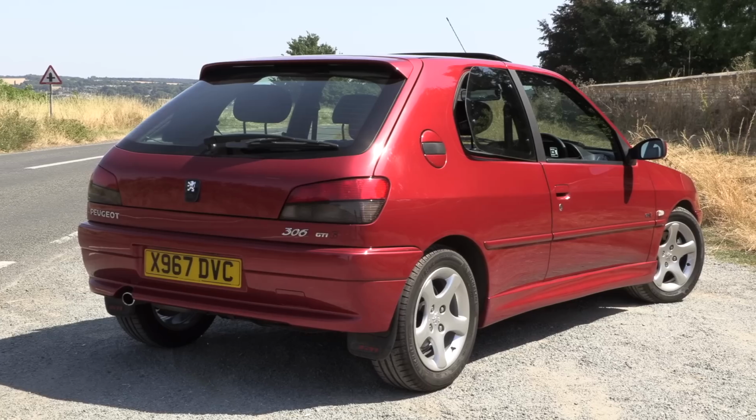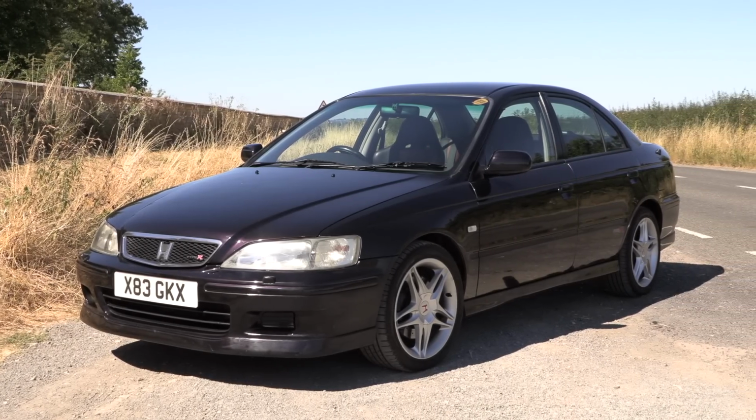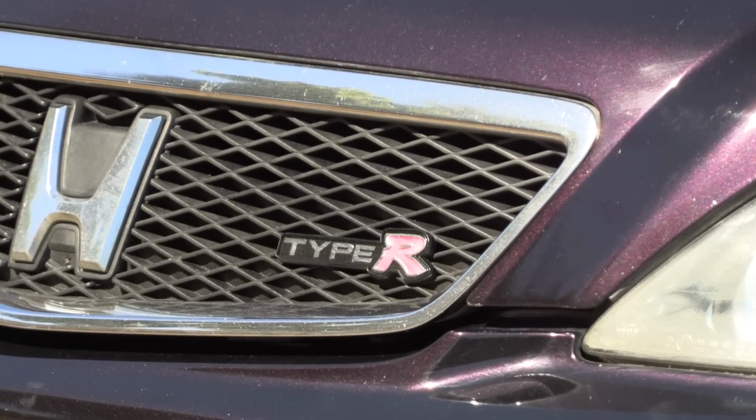But I don't know, I've always wanted one of those Accords, and I really like it. I like the interior, I like the way they look, and I don't know, it's going to be a tough choice. But also I think the other thing I really like about the Accord is that it is just an undiscovered R. People just don't know about them. They don't know what they are. They don't appreciate them. So it is a little gem in that way.